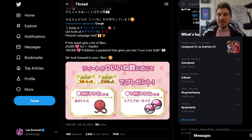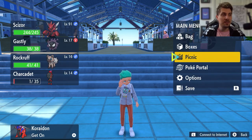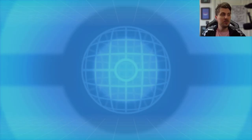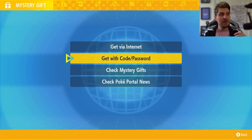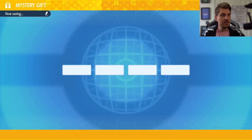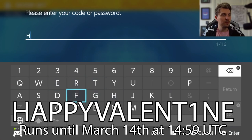Now they have released the codes for getting these items in your game. So once you are in your game, all you need to do is come down to your Poke Portal, and then you will just come down to Mystery Gifts. You don't need a Nintendo Online subscription to get these items. You're going to be able to get them as long as you have an internet connection. So just come down to Get With Code and Password, and it'll connect you to the internet and ask you for the code. Now, the code will be on the screen for you, so just pop that in.